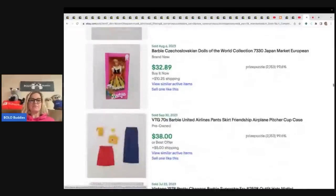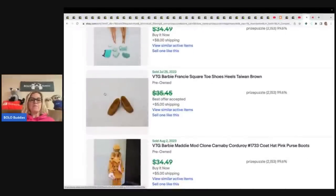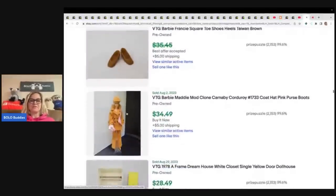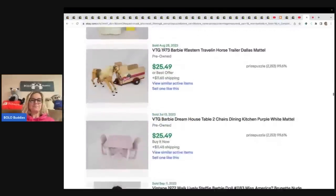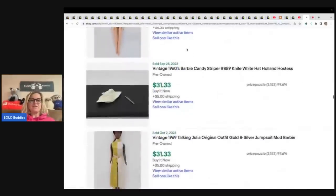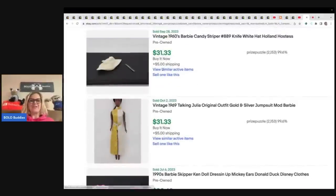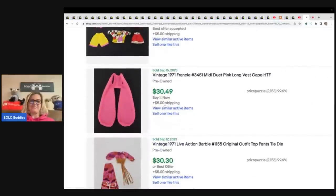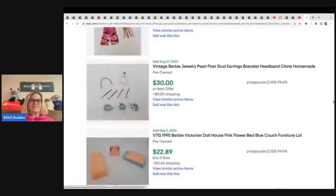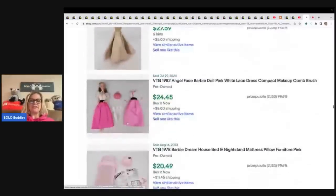Just incredible. And you're going to see as we get lower, they're going to go more into bread and butter. One pair of shoes, but I'm going to tell you, she knew that they went to Francie. That would be important information to put in your title. Lots and lots of good stuff. Is that a knife? A hat and a knife. There you go. $31.33. That is awesome. What is this? It's a cape. Accessories, furniture. She sells it all and she is super knowledgeable.